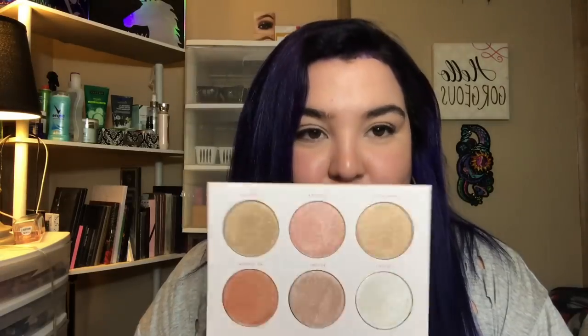And the very last palette I have for you guys is the Rosé Highlight Palette. Now this one is definitely made for those of you who do not like the extravagant colors. You don't like wearing crazy pinks or purples or blues. You just want a very, very natural glow to your skin. That is going to be accomplished with this palette.